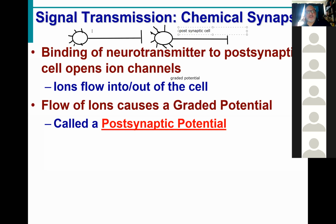We use the term target cell, so it could be a target potential if you want it as well. But I think presynaptic cell and postsynaptic cell are useful terms. So when we produce a graded potential in the postsynaptic cell, it is a postsynaptic potential. Again, this isn't anything we don't already know. We're just adding a label to it.